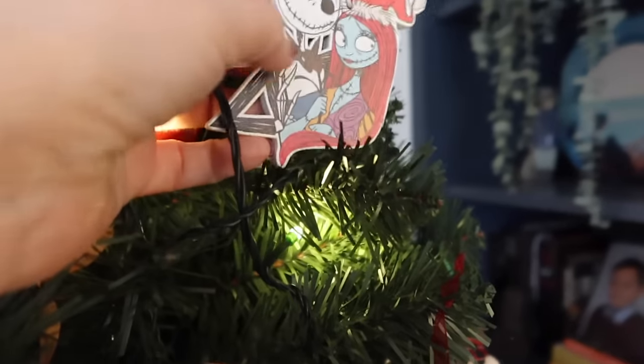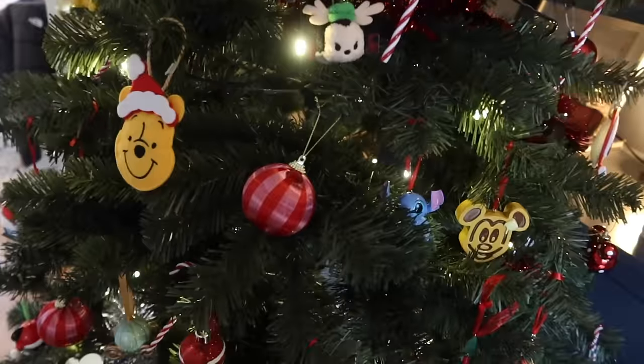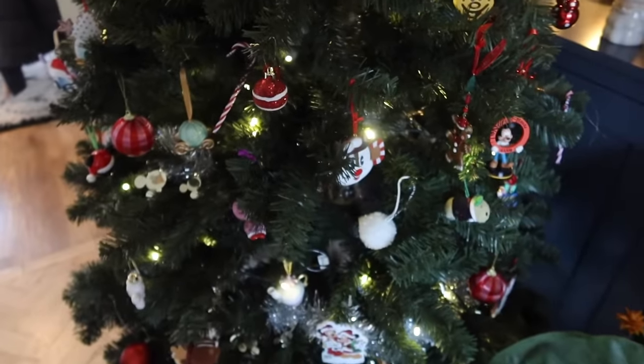This is another good option, a wooden one, that'll last really well. I managed to put Peter in, and Tink's just round the corner, so I have kept them on the tree. I got weirdly guilty. I thought, oh my gosh, they'd be really sad if I didn't put them up for Christmas.